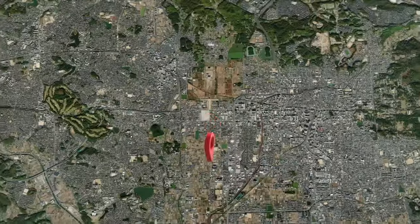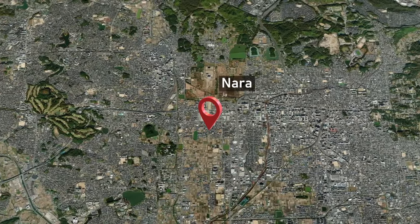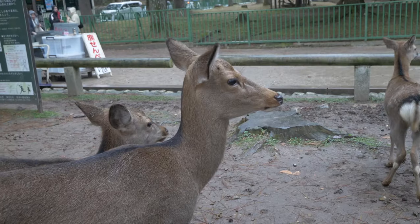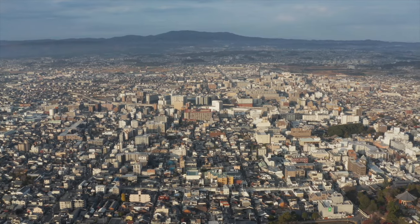So if you want, you can take a side trip to Nara from Kyoto. It only takes 40 minutes by train. Not only is it famous for its mochi, but it is also famous for its deer at Nara Park. Now, we were here a year ago, and this was a really, really good activity. There were hundreds of deer and only about 50 people. We were feeding the deer. To be honest, they were a little bit aggressive, that's how much they wanted these biscuits.